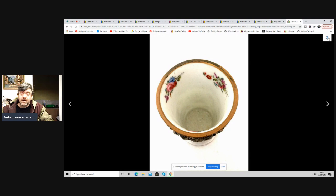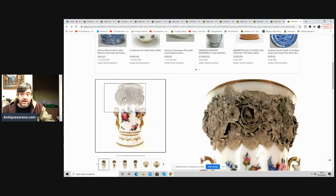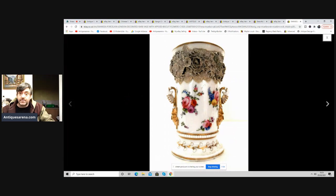And for some reason, I won it for £31. I actually put a £100 bid on it. But then it arrives. Now, what I didn't realize, all across the top of this bisque is broke.